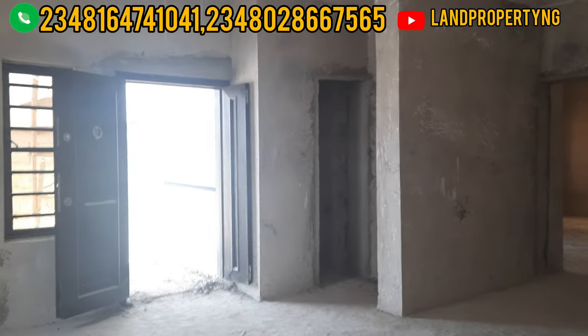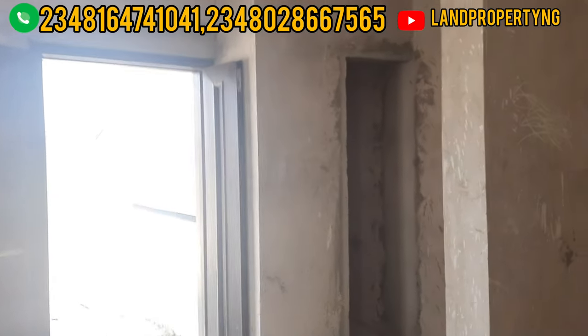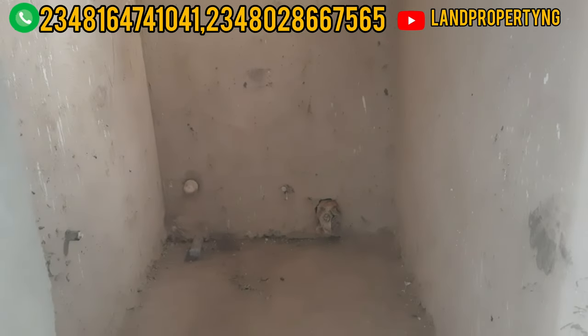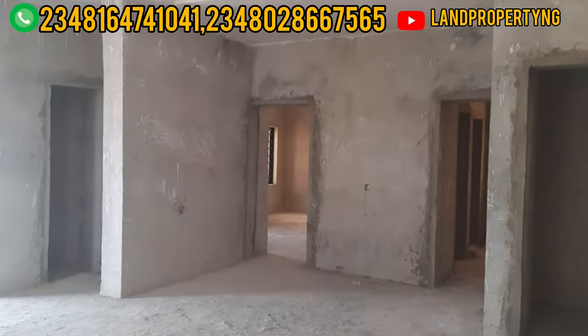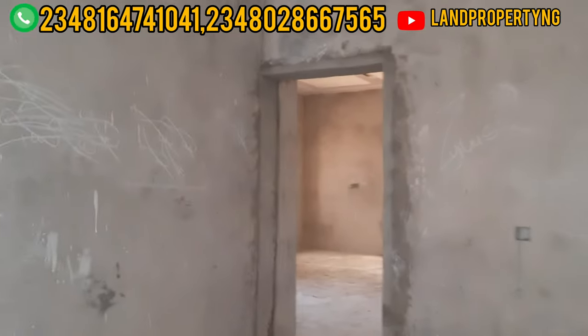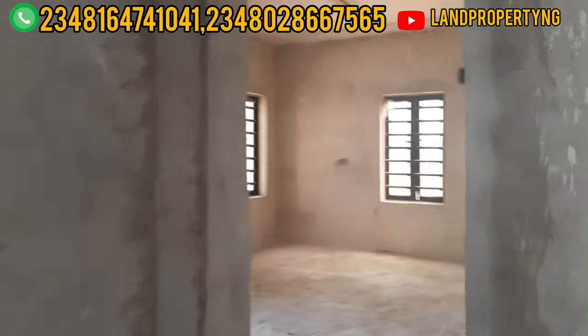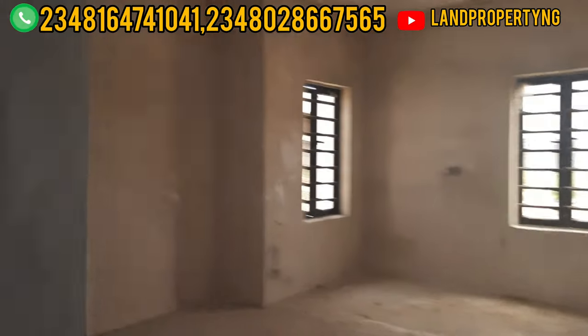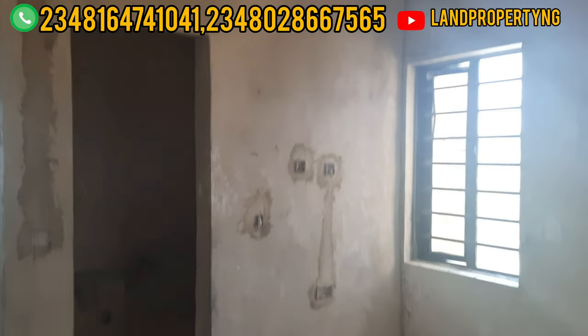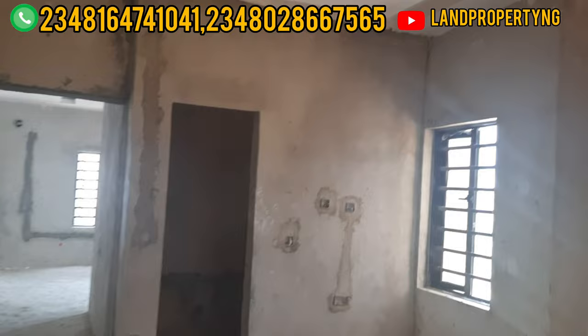So from the parlor, you can actually get into the visitor toilet, which is this. This is the visitor toilet in Zylus Court extension bungalow. Then from this same angle too, you can enter one of the rooms. Let me show you one of the rooms. Very spacious, about 3 windows this has, and it's all ensuite.